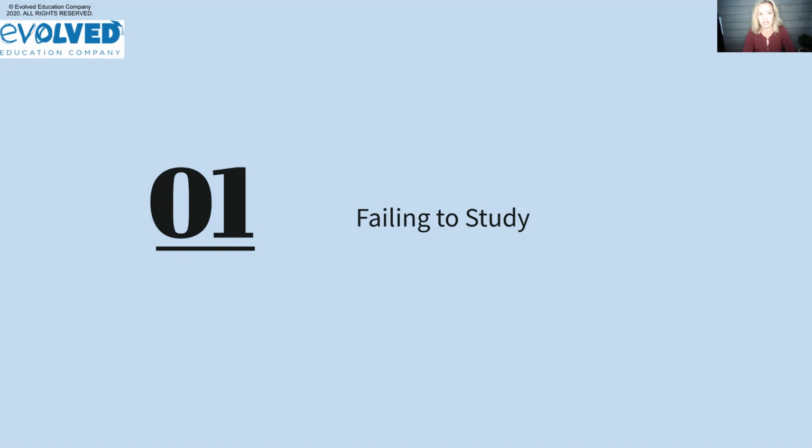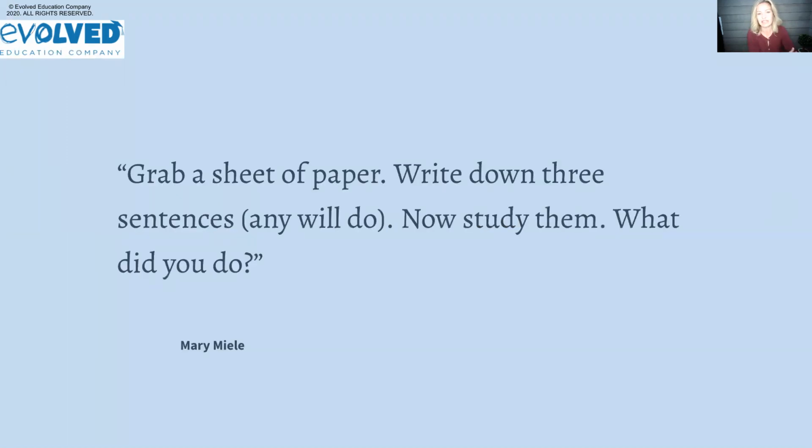So I'm going to get right into the failing to study. Often this is the line that we give our kids. We say, I'm just going to give you a little exercise to do to make my point, okay? So if you could just imagine yourself doing this, or actually do this, just grab a sheet of paper and write down 3 sentences on that sheet of paper. So maybe you could tell me what you did this morning, right? I went to get my kids up for school. I got them ready. They're now on the computer or they're out the door. Whatever you want to write down, you're going to write down 3 sentences.